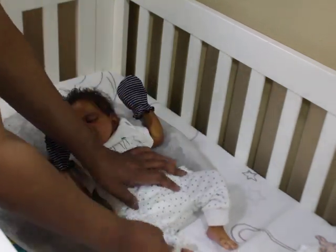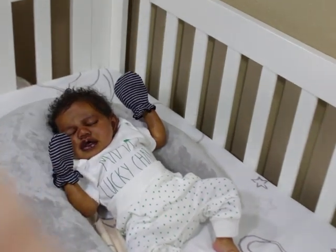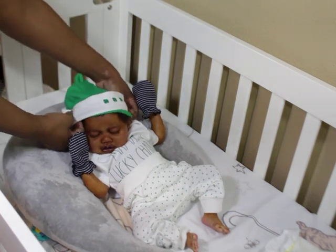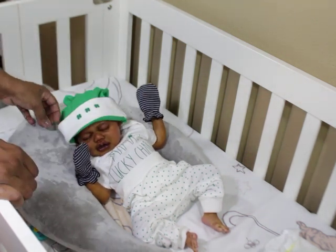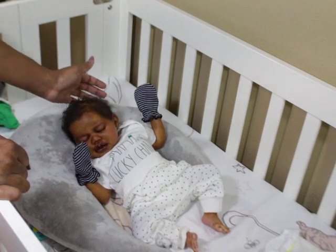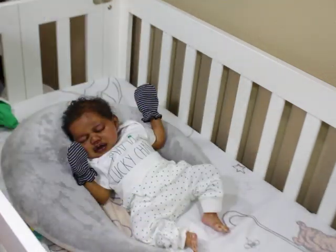All right, so like I said, let me see how he does with his hat, which I know is too big. My alarm is going off. I gotta get going. I'm going to mess up his hair. But yeah, that's him with his little hat on. I don't like him with this hat on. Ooh, baby, now you got hat hair. His hair is kind of wild anyway, but it's all good.